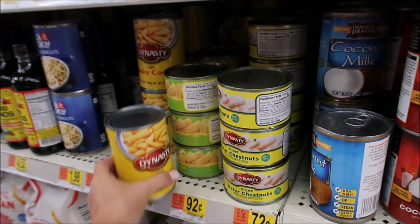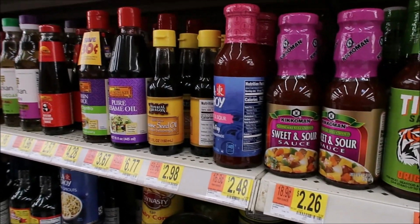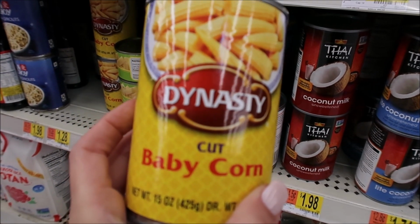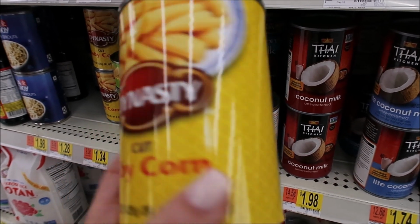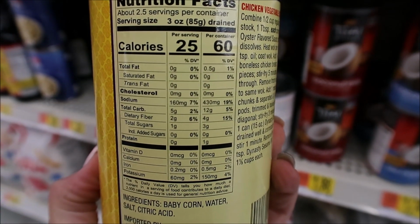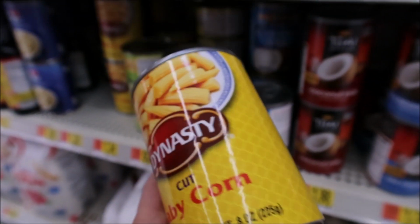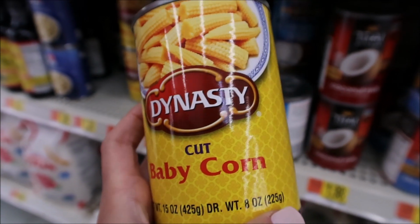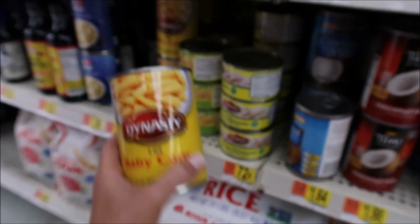I'm now over in the international aisle, and this is by all of the sauces and stuff. So if you look, this is the baby corn, if you want to use a corn taste, something like that in your food. This one is the only corn that is acceptable. It is 3 net carbs and there's 2.5 servings in here, which is a good bit, but you cannot just buy regular corn in the can. It is so modified, so sweet, and has so many carbs. This is where you'll find this one.